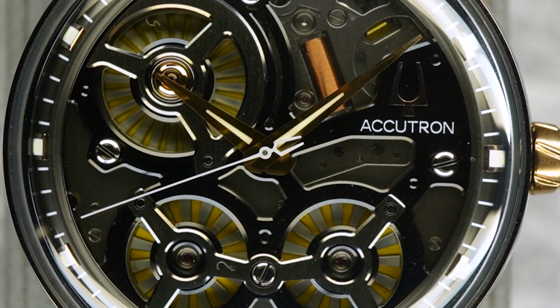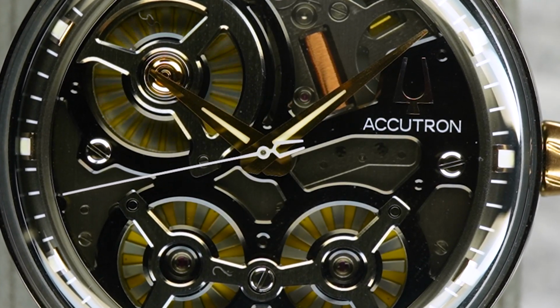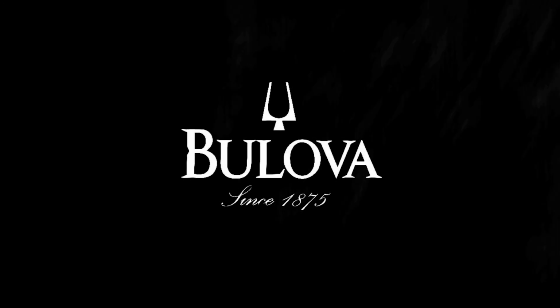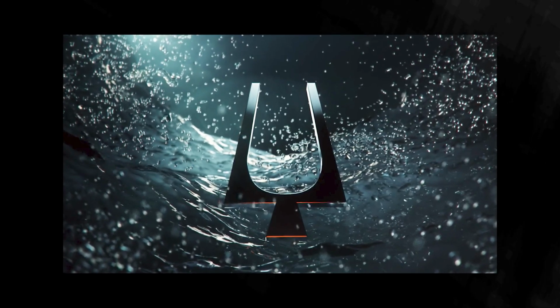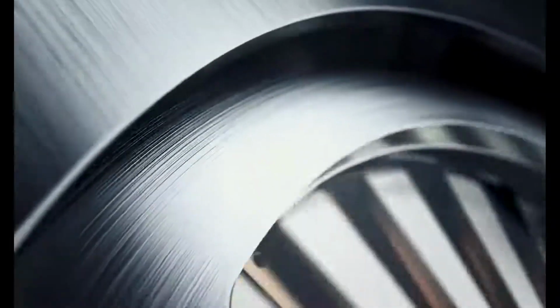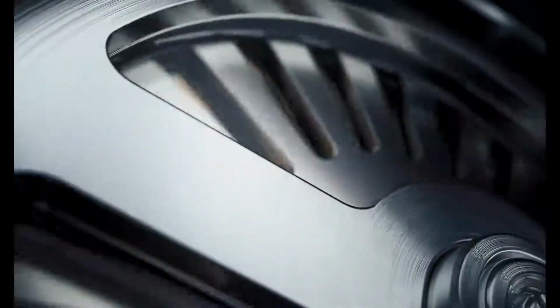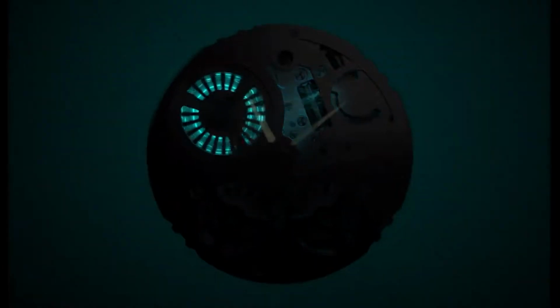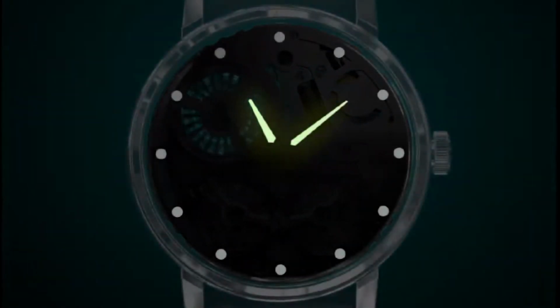The story of the Bulova Accutron begins in the 1950s. At this time, Bulova was already a well-established brand with a reputation for precision in timekeeping. In 1952, Bulova engineer Max Hetzel developed the first prototype of a watch that used a tuning fork, which is now Bulova's logo, instead of a balance wheel to regulate timekeeping. This technology was revolutionary because the tuning fork vibrates at a consistent frequency, which could be used to keep more accurate time than the mechanical movements of the era.